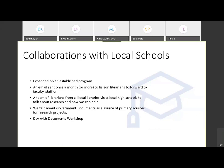So New Hanover County has had a program for a good number of years where we visit the local high school seniors and talk about libraries, and we talk about them together. So there's somebody from our community college, somebody from the public library, and somebody from UNCW. And we talk about the libraries, what they offer, how we're different, just to make sure that no matter what somebody's working on, they know that all libraries are here to help them and know which library is most suited to what they're working on.